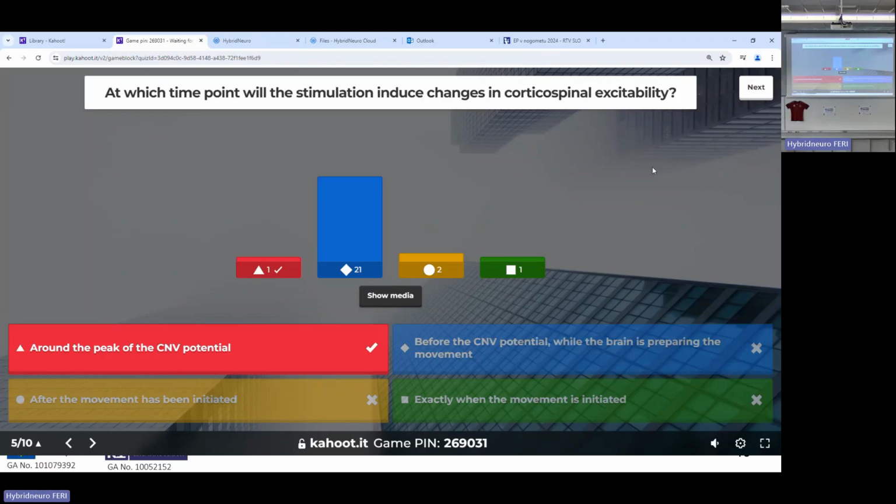I have to say, this work was followed by Jaime Ibanez et al., and we have a few of his students here, and I only see one correct answer.